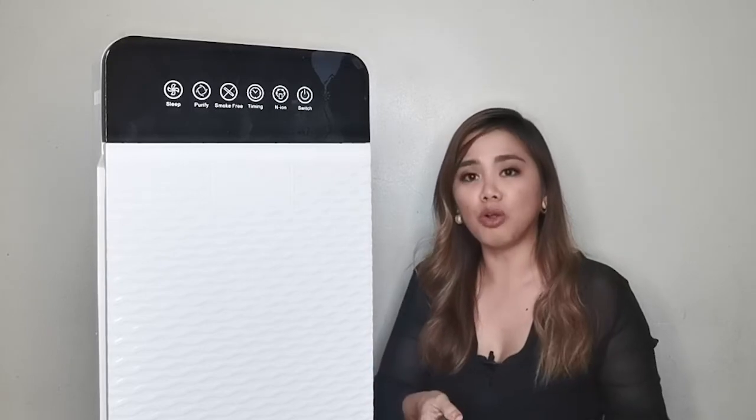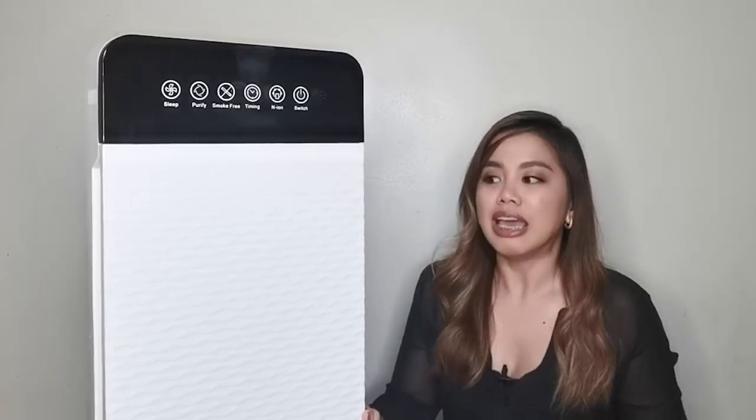And what I also like about this product is pwede mong palitan yung filter. You don't need to buy a new one para lang makakuha ka ulit ng product na may same functionality. So for me, another plus point yon. And at the same time, marami akong nakita sa Lazada.